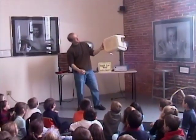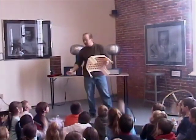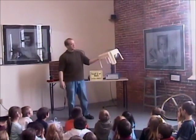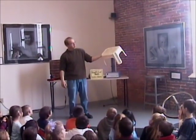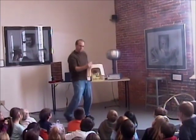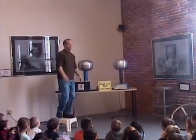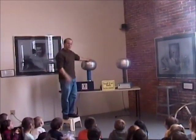Do you want to know what this stool is made of? What is it? Plastic. Plastic, all right? Does electricity travel through plastic? No! Plastic stops electricity. Electricity does not travel through plastic. So if I stand on this plastic stool and touch the generator, the electricity comes into me.